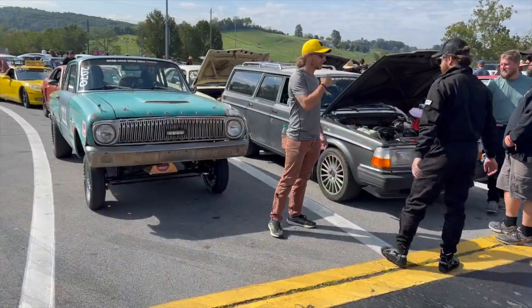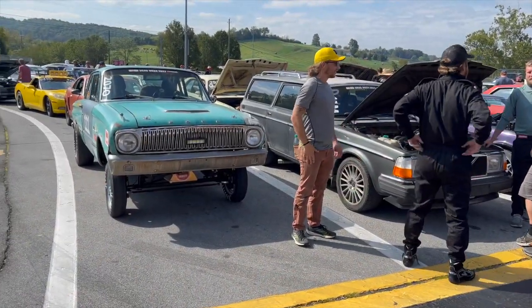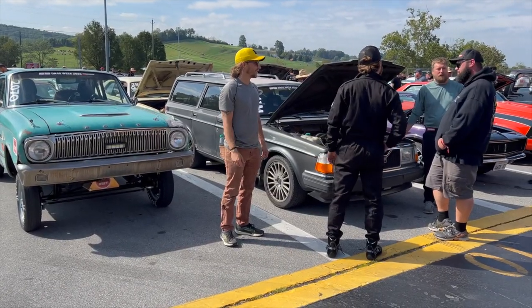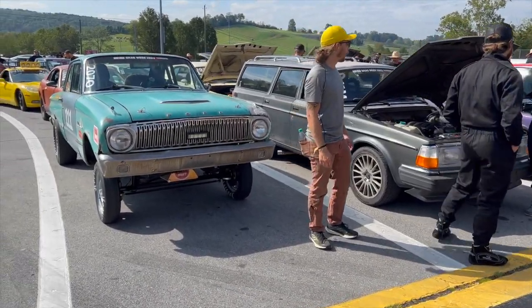All right, here we are. This is the big day at Bristol. Car's all ready to go. Exhaust dropped. There's Josh in his fire suit. Hunter, myself.